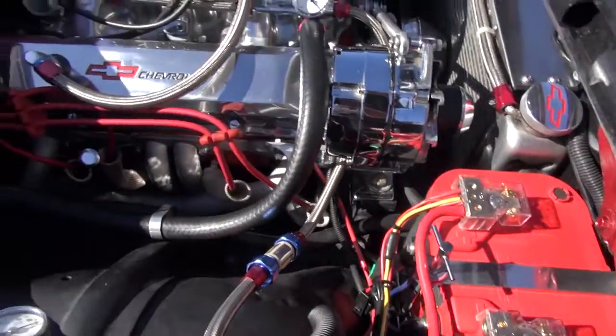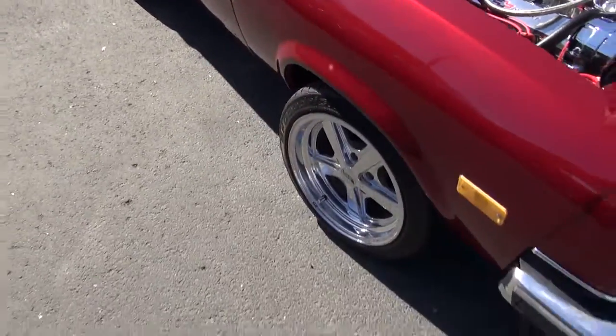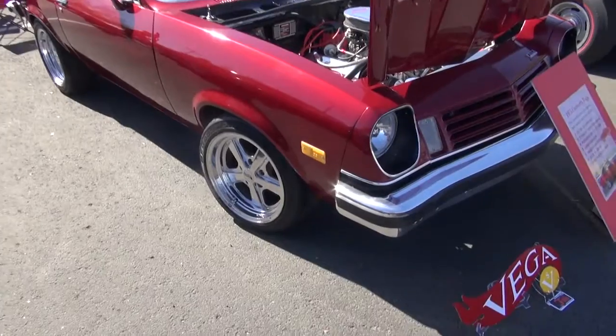This is my 75 Cosworth Vega. I have a 1990 Corvette engine out of it. Got a T5 5-speed out of a Camaro, and it rock and rolls.